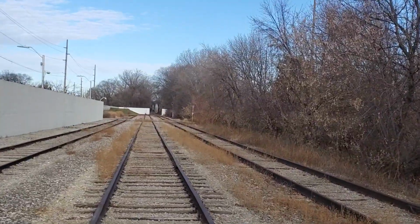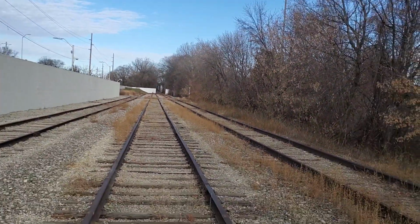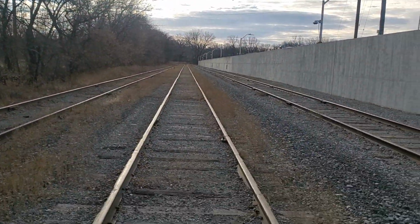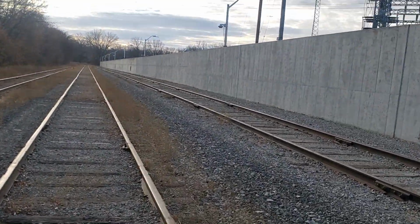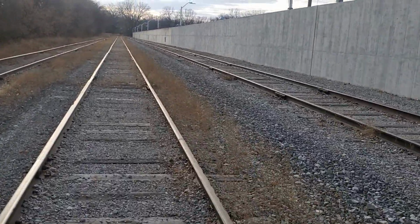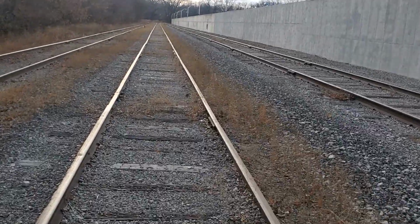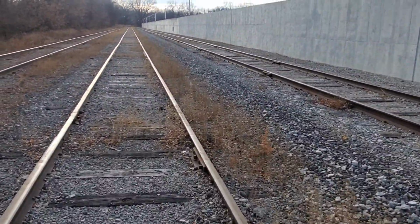Just snapping some photos here at the same time is why you're going to see me zooming in and out, because that's what I can do. And then down here I'm going to take you, there's another little track, it's the washout. That part of the track the railroad did not fix.